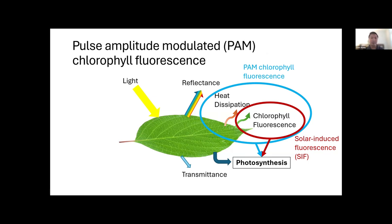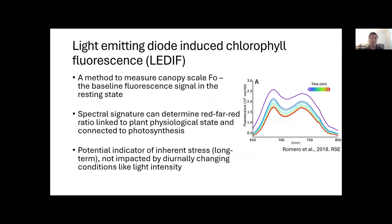So that led to the motivation of the Midnights system, because it's a system that can measure chlorophyll fluorescence from a distance, but it can also work at night. And this has a couple different benefits that we see. So it's a light emitting diode, LED, induced chlorophyll fluorescence. And by operating it at night, we get into that PAM fluorescence world of measuring this F0 parameter, which can represent the baseline fluorescence signal of a plant or a leaf in a resting state. And that can help get information about just how the plant's health is looking.